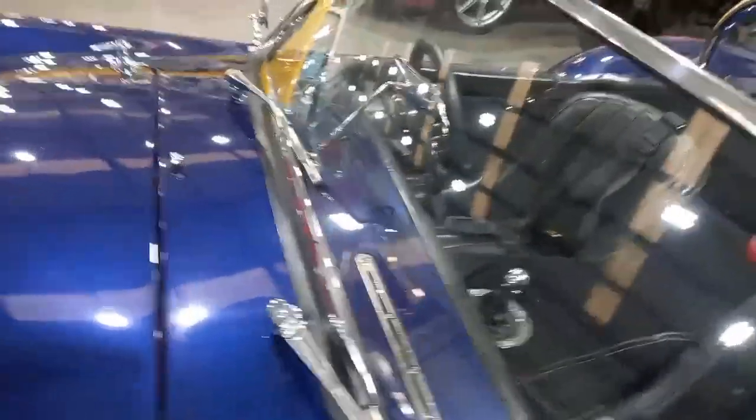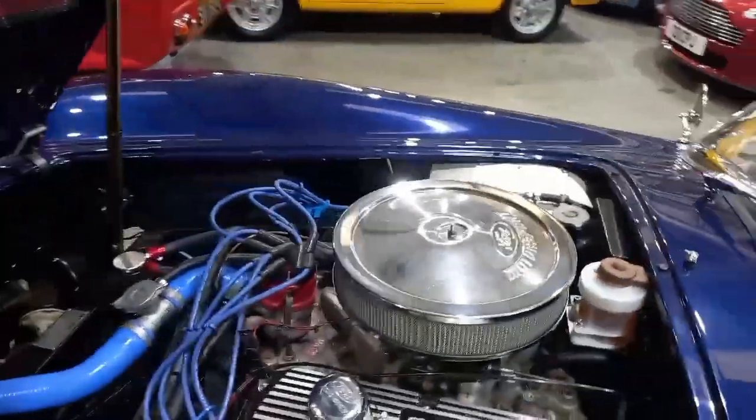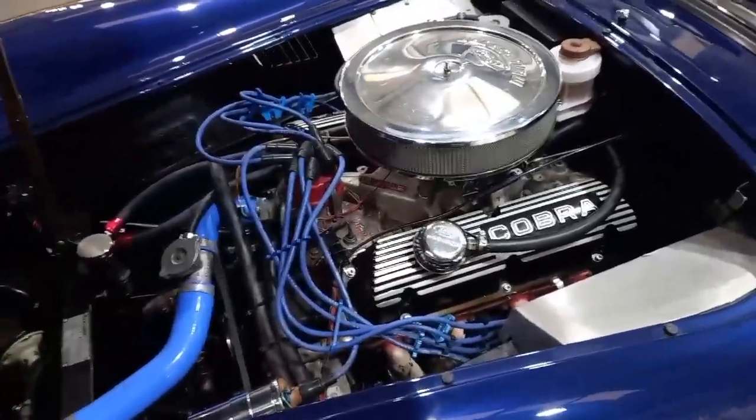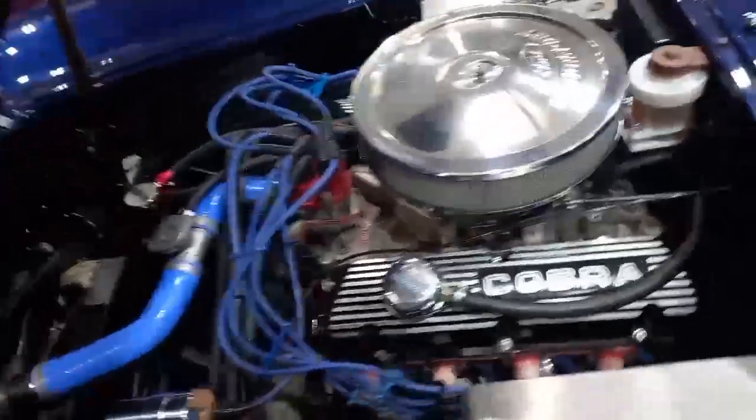Right, now the bit everyone's been waiting for. Let's see if we can get under the bonnet. There we go. I believe it's a Ford big block, but don't quote me on that, but I believe it is a Ford engine at least.